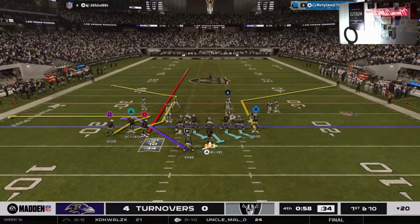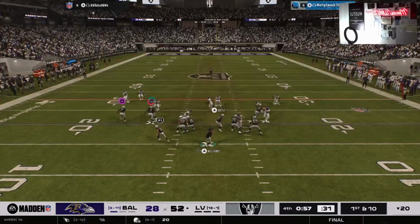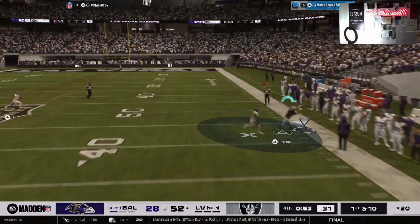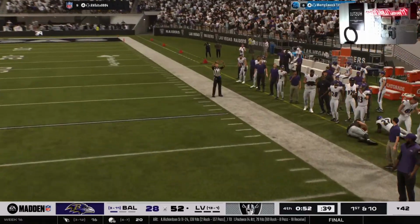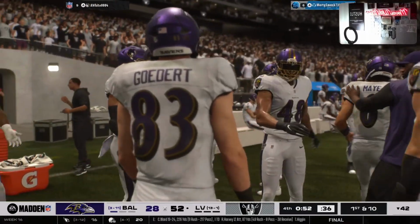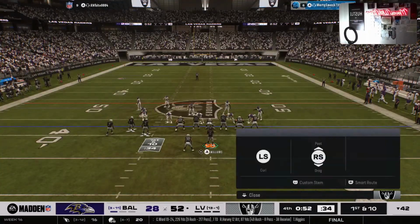First call here coming from the shotgun. They're going to pass it here. Looking sideline, caught by Loveland. And he's out of bounds. Defenders get there to drive him out right near that 40-yard line. 2 yards. Big shot to begin the drive, has him up beyond the 40.